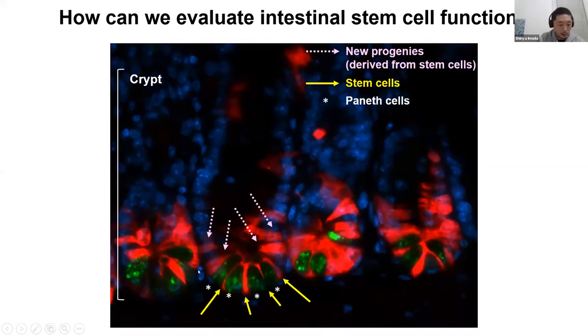And this pink dot shows the progeny, which are newly generated from stem cells post-region administration. You can see there are still non-red fluorescent epithelials marked in blue at the upper crypt, because it takes 5 days for all epithelial replacement, and we collect this intestinal tissue 2 days post-region administration.